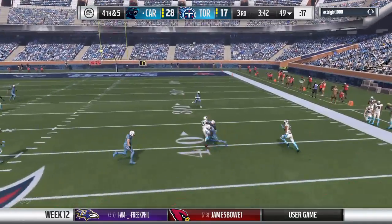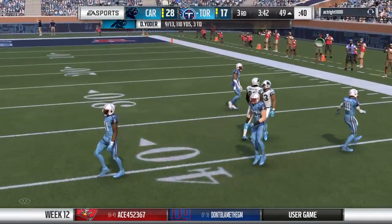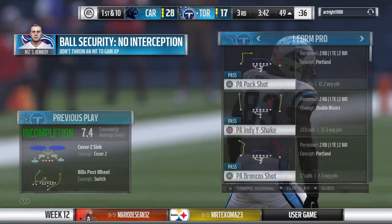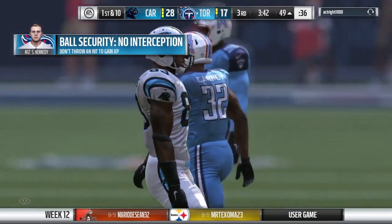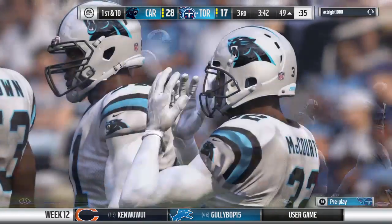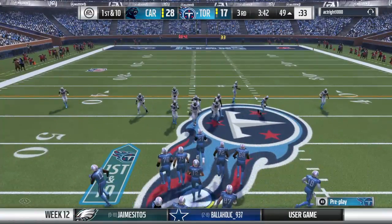He'll drop to throw. And this is incomplete. Boy, a curious decision to go for it. Doesn't pan out. And the Titans, they've got the football back, and they've got it in great field position. Watch it now, Barney.